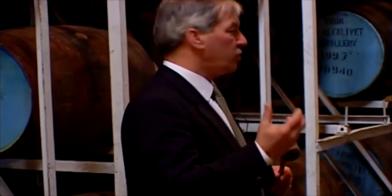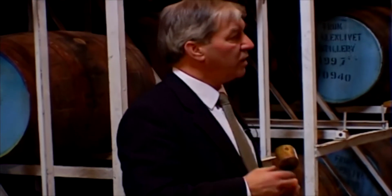Bourbon casks are very heavily charred, burnt on the inside. That caramelises the natural sugars in the wood. Caramelised sugar is brown, and that's what gives you the colour in the whiskey. And there are some other wood extracts that come out of it as well.